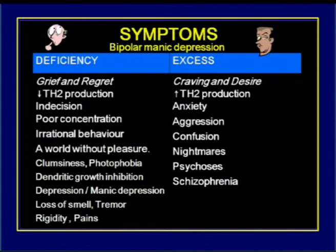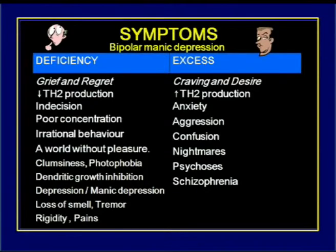So grief and regret. Loss of dopamine leads to grief and regret, difficulty in giving things up and holding on to the past. Decreased Th2 production, so down goes the immunity. Indecision, because you can't do left and right brain function properly. Poor concentration, irrational behavior, a world without pleasure. Now, can you imagine that? But that is what most of our people live by, isn't it? A world without pleasure, you can just see that glum expression. Clumsiness because of the extrapyramidal system not working right, photophobia, dendritic inhibition, so they're not regenerating their dendrites, depression, and particularly manic depression. Loss of smell. We said tremor, rigidity. Too much is the addict.